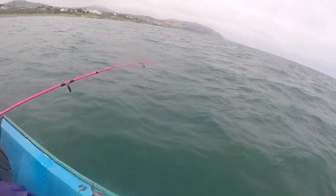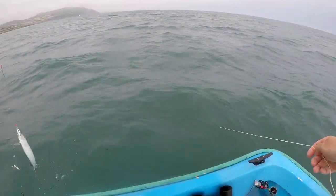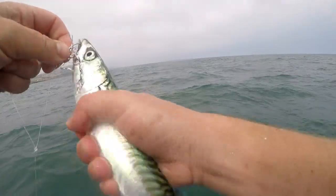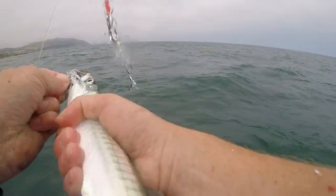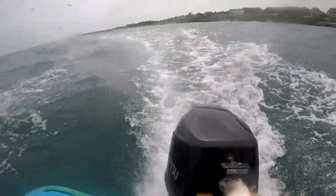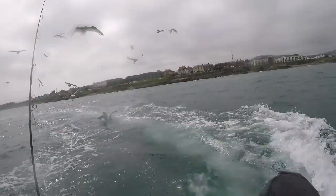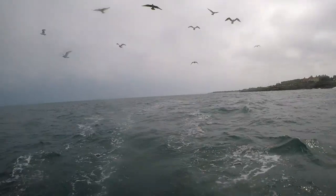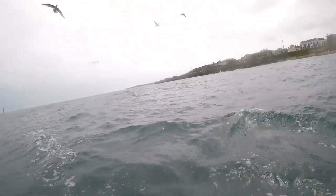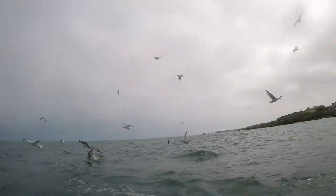And we're near the end, so Isabella is just bringing up the last fish here before we start moving on and head back in. Here he is off. We'll just give the seagulls a mackerel. So we've big following birds now. That's because we're gutting the mackerel that we're keeping and throwing it in the water, and obviously they're diving down for a bit of grub.